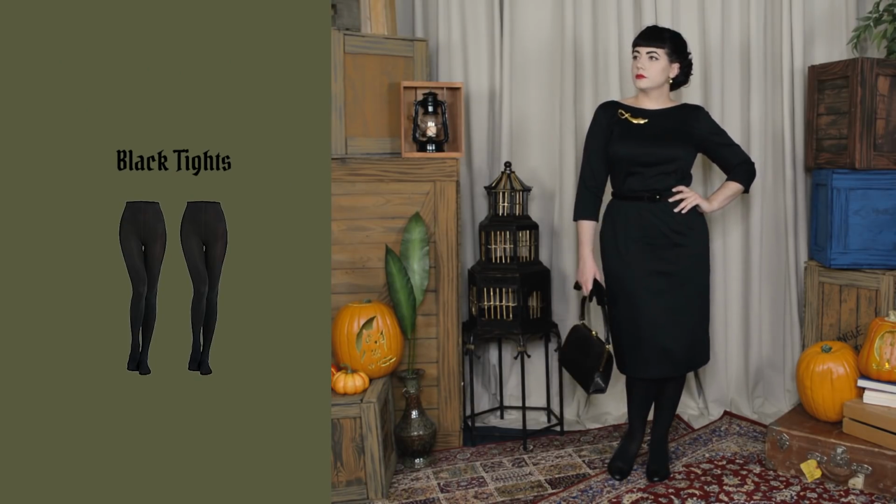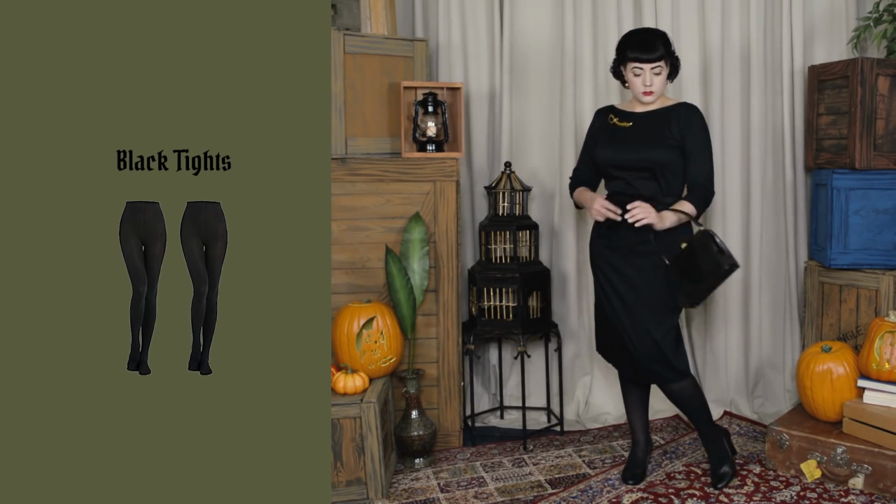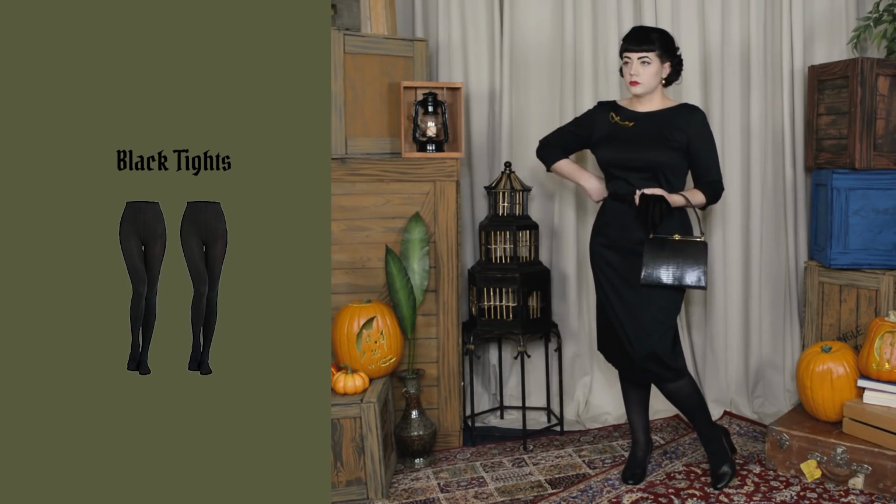So I've just shown black tights styled here with a little black dress for a sort of all black outfit. I always think black tights with a whole black outfit looks chic to me. I always think it looks nice. Perhaps that is my slightly gothic tendencies, but I just think it's a very chic, crisp look, and I think all black like this looks nice.